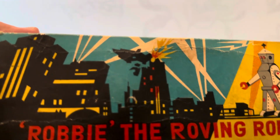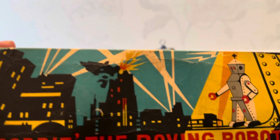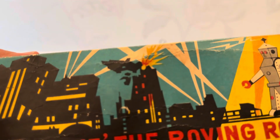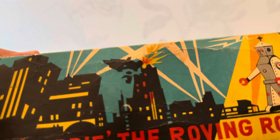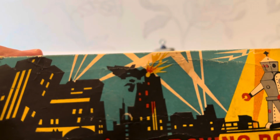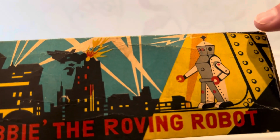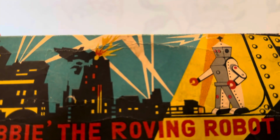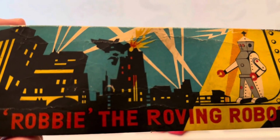But I do like this. You're wondering, what the hell is going on here? Buildings are blowing up, the spotlights, and the building's actually broken there. I guess the explosion knocked off the top of the building. Why, is that a premonition of 9/11 or something? You have some cool rivets here. Did the robot cause it, or is he on his way to protect it? He's kind of far away, so who the hell knows? But he's Robbie the Roving Robot, by the way.